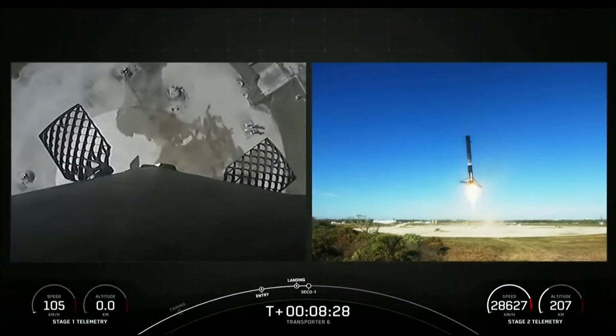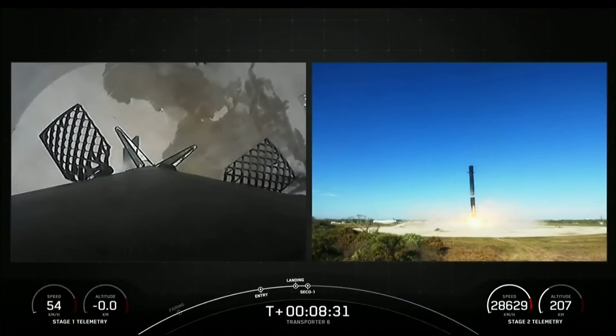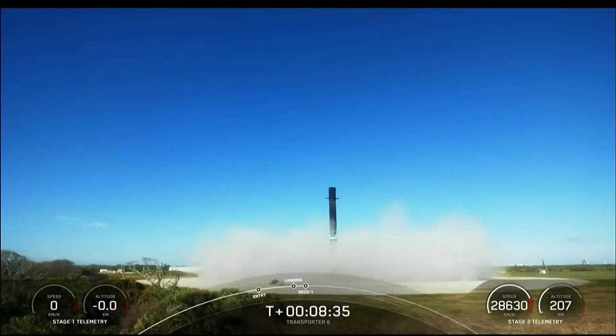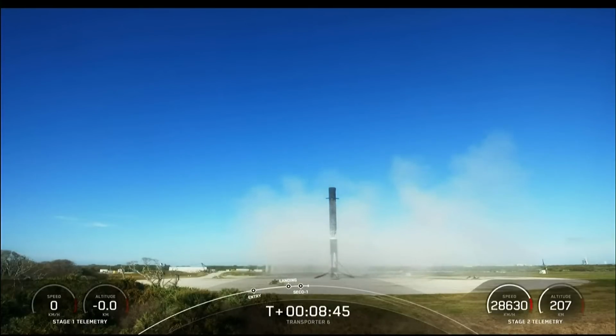Stage 1 landing leg deploy. Stage 1 landing confirmed. So landing is complete. We also heard a call out there for SECO. Nominal parking orbit. SECO is second engine cutoff number 1. We just heard a call out as well for nominal parking orbit. And with that, we have landed the Falcon 9. It's our 161st landing of an orbital class rocket. This booster's 15th.